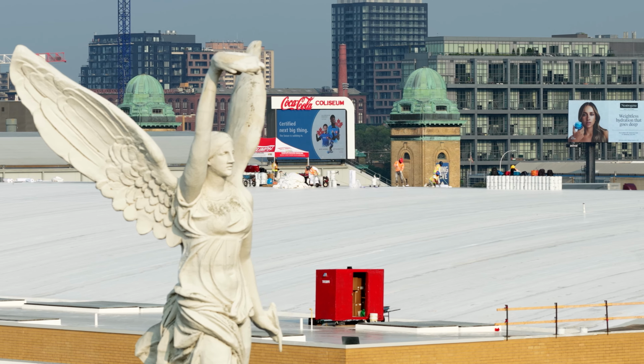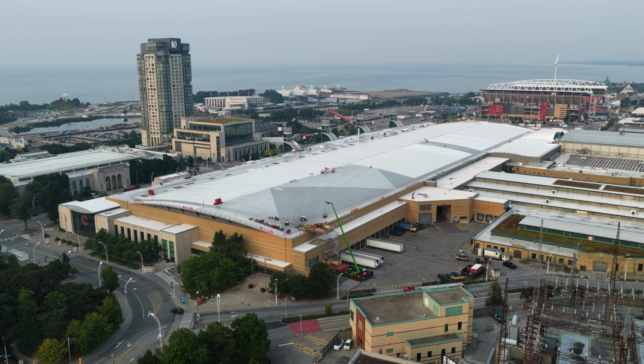So we really believe that the Enercare Centre in Toronto is a prime case study and a shining example of what can be done with roofing restoration.